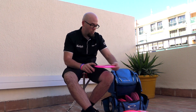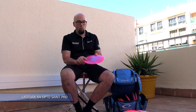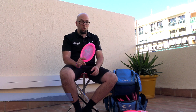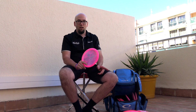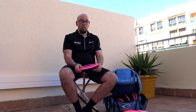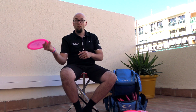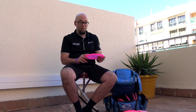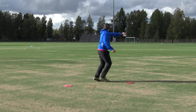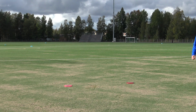Then another fairway driver, a fresh Saint Pro with the Johnny McRae 2016 stamp, a little bit slower than the Saint, a little bit more overstable. It can handle some wind. I didn't use it today. Oh, I did on one forehand drive. Didn't turn out so well, but it wasn't the fault of the disc, but my fault. Great disc that can handle a little bit of a wind for straight shots up to 100 meters.